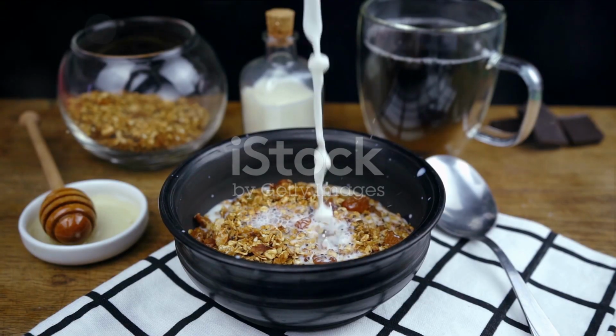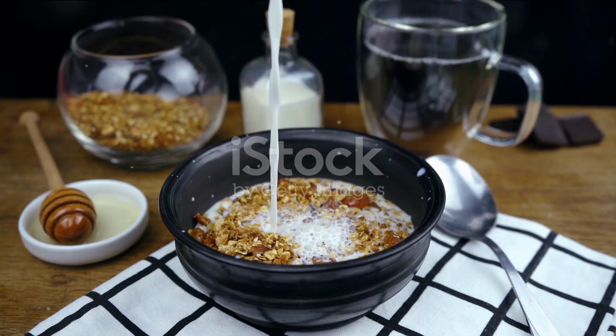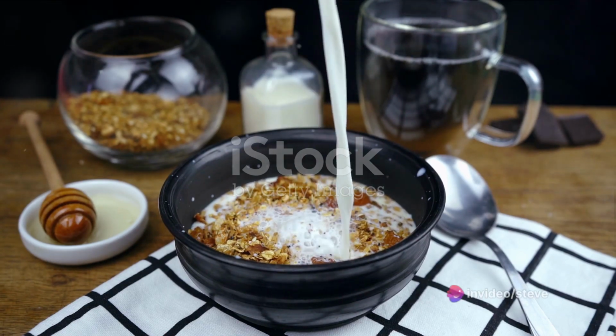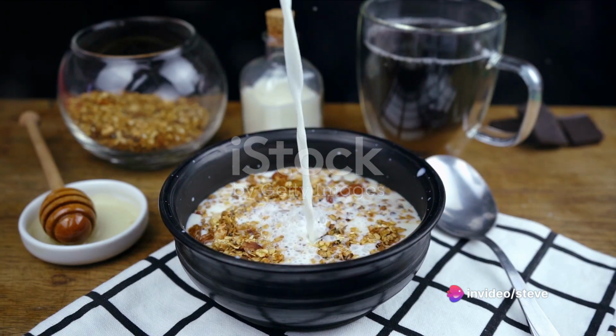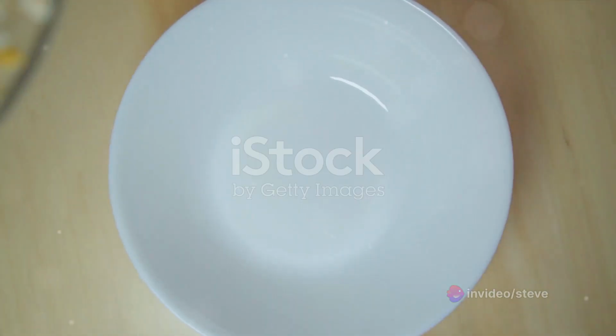Now comes the fun part, the mix-ins. The beauty of overnight oats is that you can customize it to your liking. You can add fruits like berries, bananas, or apples. You can also add nuts or seeds for a crunchy texture and extra nutrition.